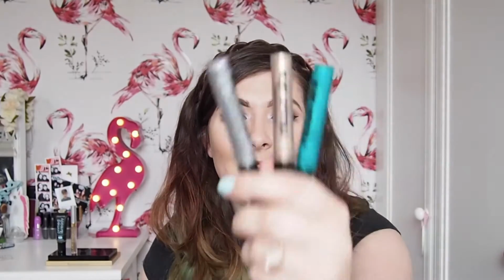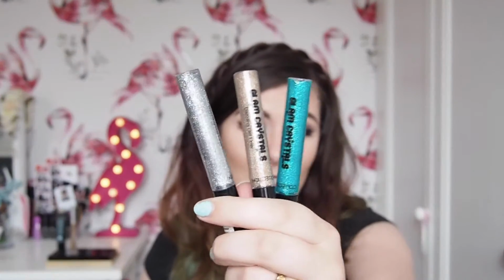The next things that are from Collection I had to get in 3, because once you buy one you just can't stop buying them, so I sort of had to limit myself to 3. And it is the Glam Crystals Glittery Eyeliner from Collection. I'm going to see if I can show you these colours.